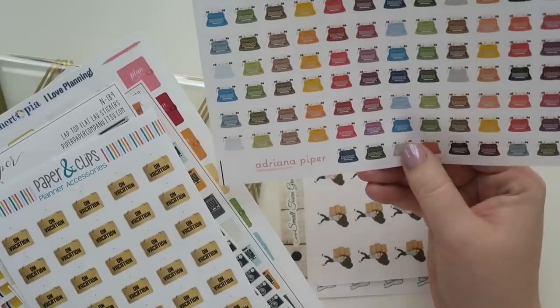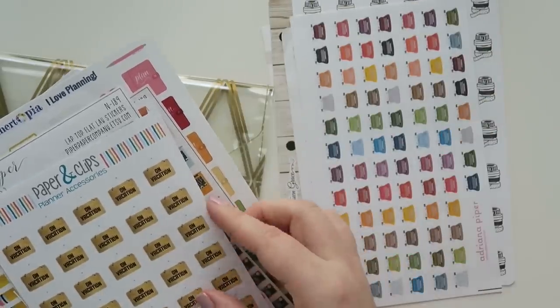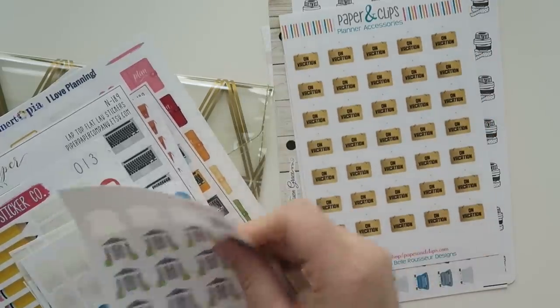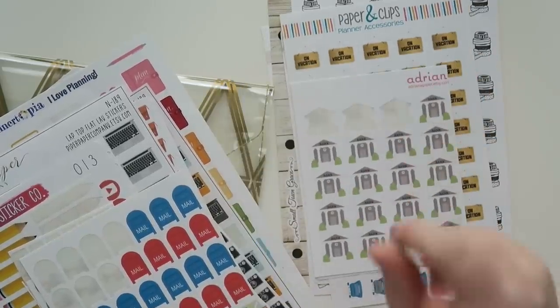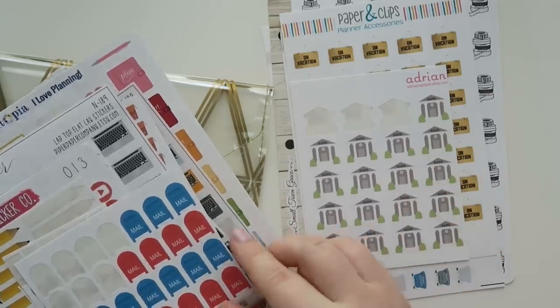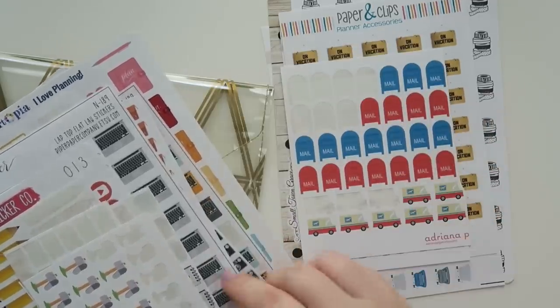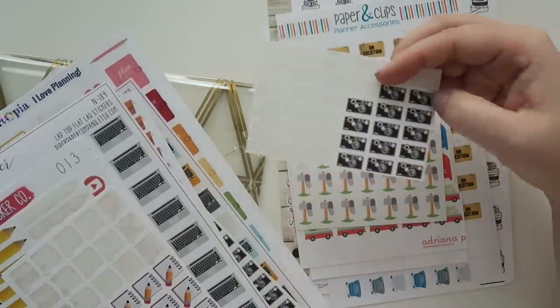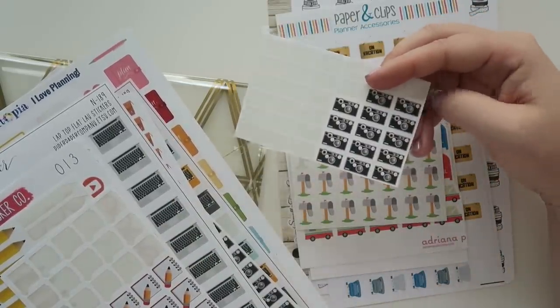These are from Adriana Piper, and they're just little typewriters. This is also from Paper and Clips, and it says on vacation. These little bank stickers I absolutely love from Adriana Piper, even though I hate going to the bank. They're cute though. Also from Adriana Piper, I've got some mail things. I don't know where these ones are from. These ones are from Adriana Piper several years ago.